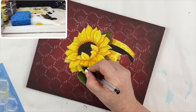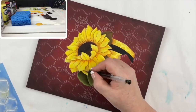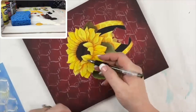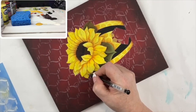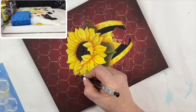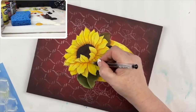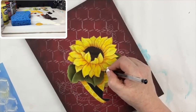I remember going back probably 30 years or so, it was a popular thing to add stitch marks to all of your painted pieces. These little dashes and dots to represent stitch marks was a popular detail that people used to put in, or lettering had polka dots on the ends of them. It's just a fun little detail to add.